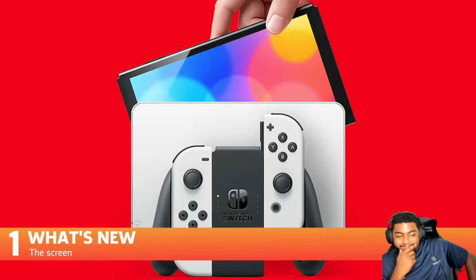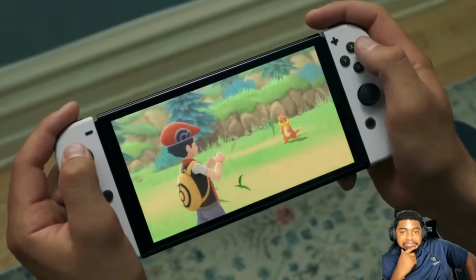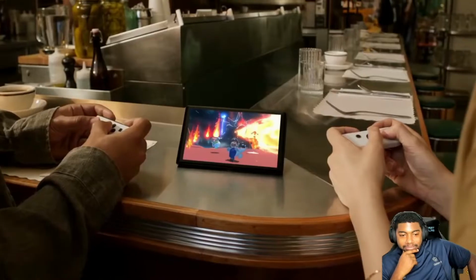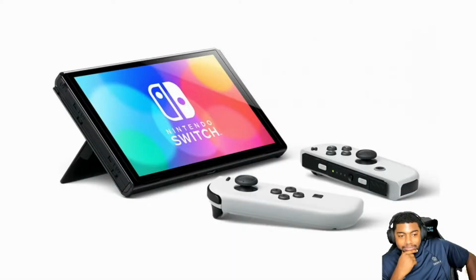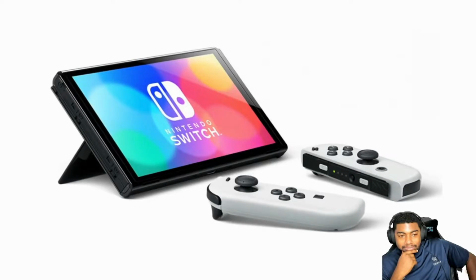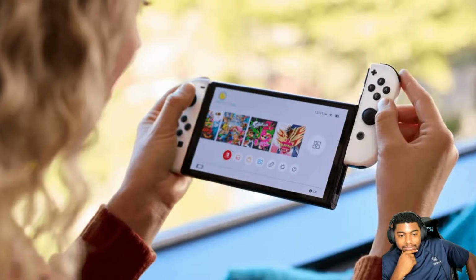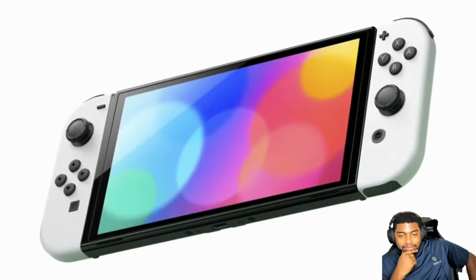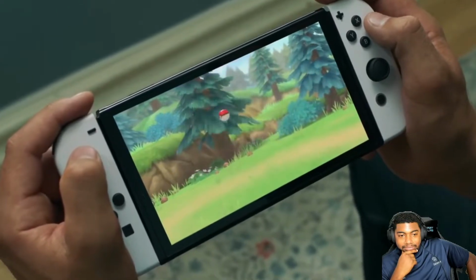What's new? The screen. The biggest thing is what actually is a little bigger. Its screen. Just as it's branded, it's got a new 7-inch OLED display. The OLED panel means it should have a more vibrant display in comparison to the original's LCD screen. So it should have deeper blacks and varying tones. Additionally, the upgrade from 6.2 inches means reading text and seeing certain details a whole lot better. However, it's still 720p like its base model.